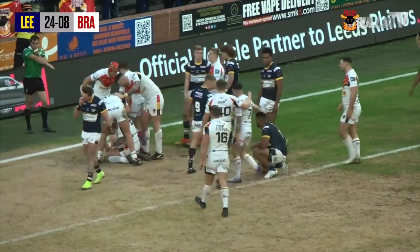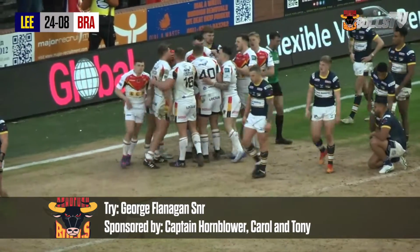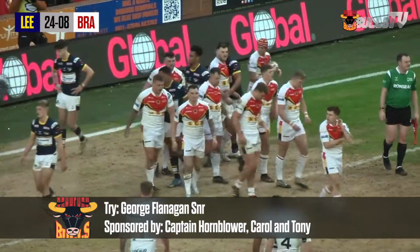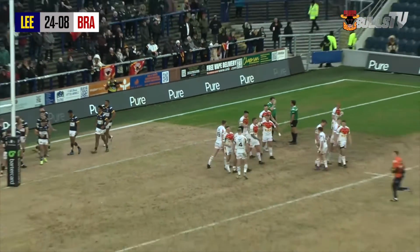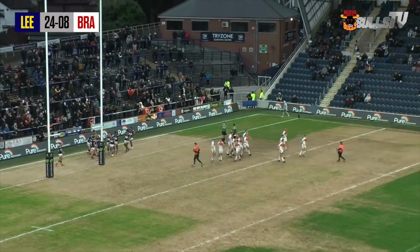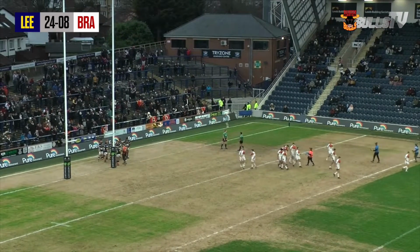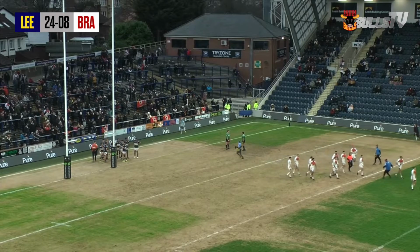And Bradford have got their second try of the afternoon. And look what it means to George Flanagan, right in front of the Bradford Bombers on the Western Terrace. And the game is back on for the Bulls, 24 points to 8. George Flanagan, no more deserving than that one.